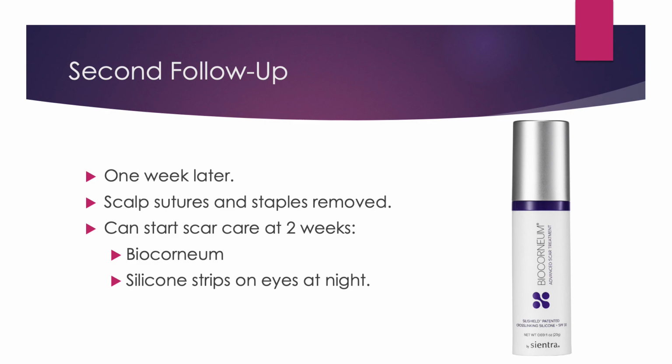So that's a nice thing to be using long-term for at least the first 3 months after your surgery. That's a product that's used twice a day.